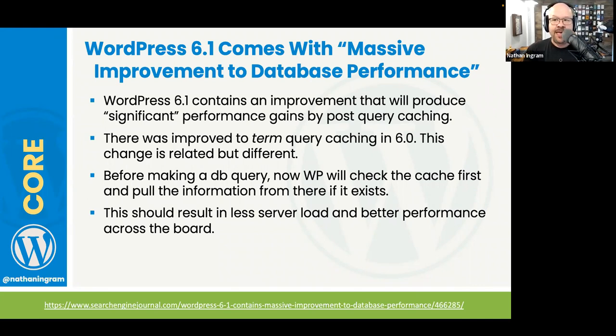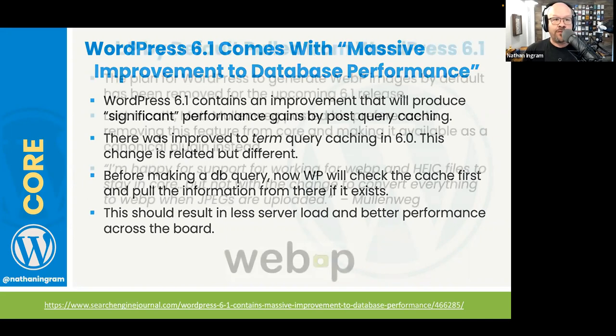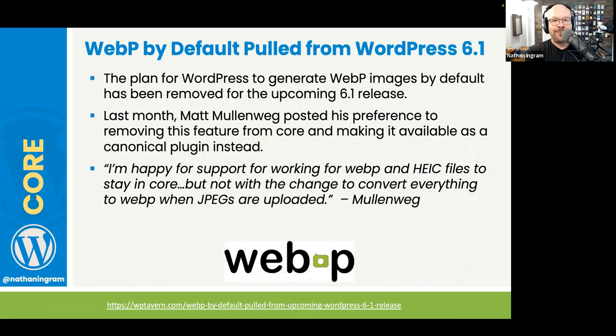Something else that's happening in WordPress 6.1, again from the performance team. We've been following a little bit of WP drama that has occurred over WebP by default in WordPress. You may remember that WebP is a next generation image format that has been supported by most major browsers for quite a while now. WebP images are significantly smaller than their JPEG or PNG counterparts, and it's just better. It speeds up the site.